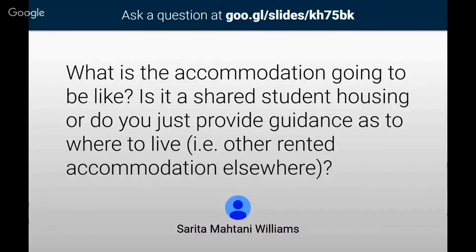What is the accommodation going to be like? Is it shared student housing, or do we just have to provide guidance as to where to live, etc.? The answer to this question is that I cannot give you a clear answer, because the accommodation depends on the university where you go. For each university, if you go to the partner pages on the website, there is a page that gives you explanations on the accommodation.